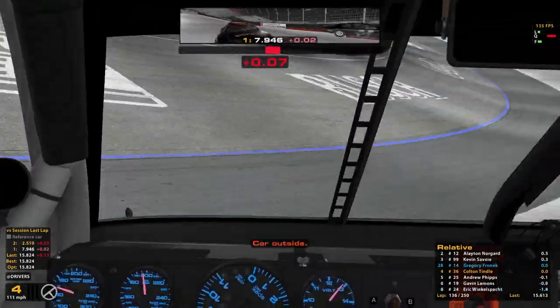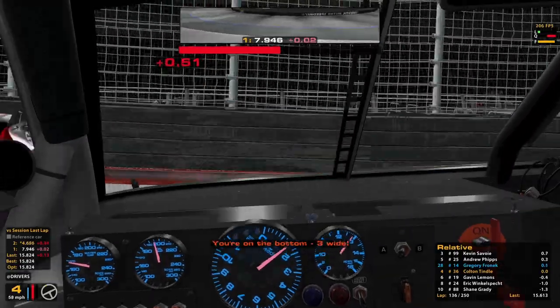Car outside. Clear outside. You're on the bottom. Three wide. Clear all red. Well, I just alt F4'd because I was going to cause a wreck. So thank you, internet. I'm glad we pay money for this. Unbelievable.